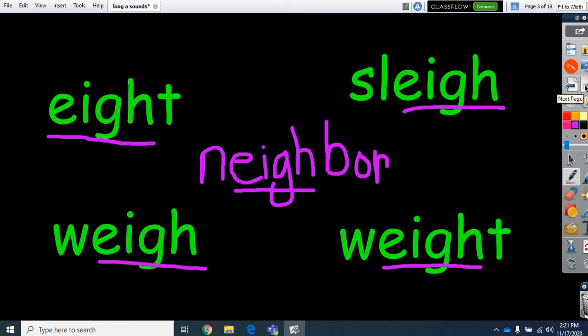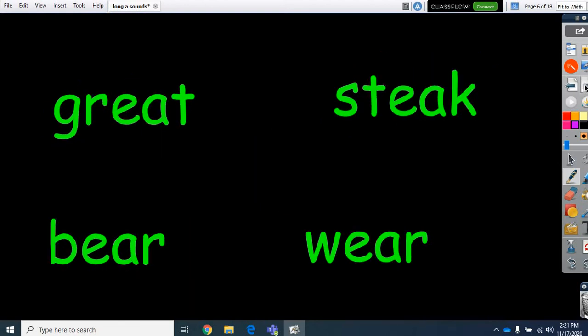Well, if you think that's tricky, look at these words. Do these words also say A? They do, don't they? Ate, steak, like a big steak you might eat for dinner. But air, and where? And I had to think a long time about bear and where. But if you listen, they really do say A. Bear. Air. There. You have to listen, but they do say A.